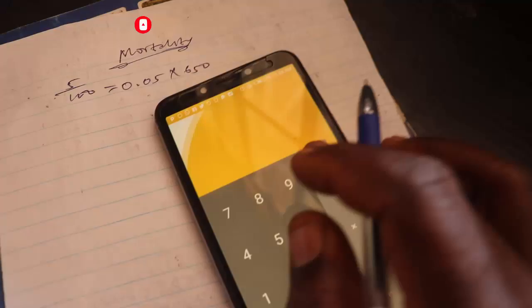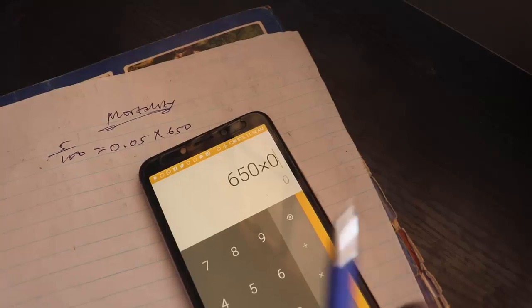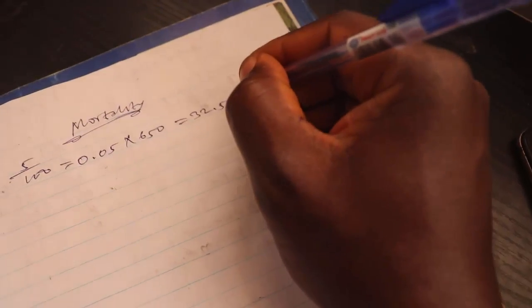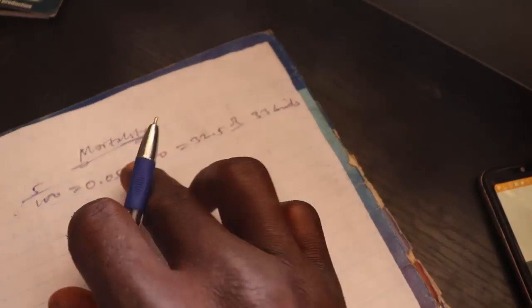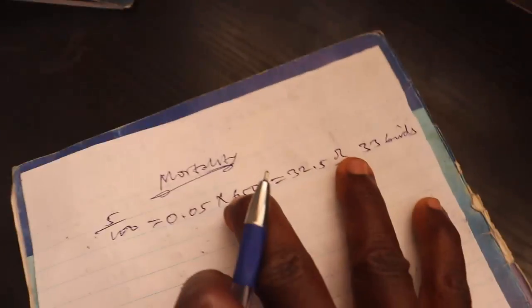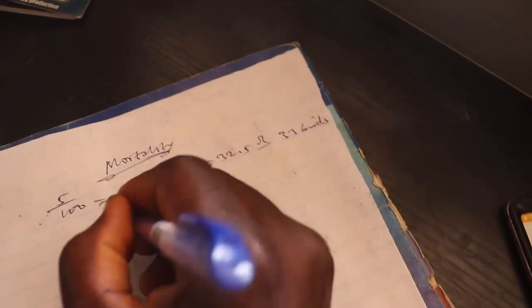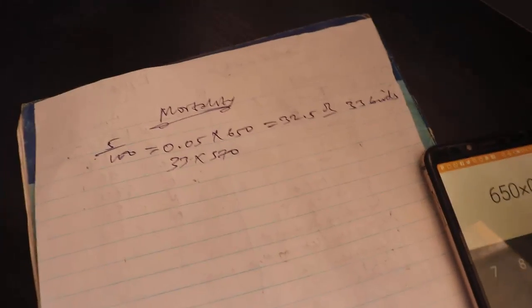650 times 0.05 is 32.5. We can approximate this to 33 birds. Let's assume that out of 650, 33 birds die. So how much did you lose as a farmer? That would be 33 times 570, the cost of day-old chicks. I'm estimating this based on the day-old chicks, but you know what I mean.